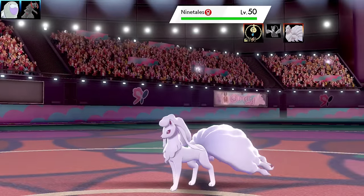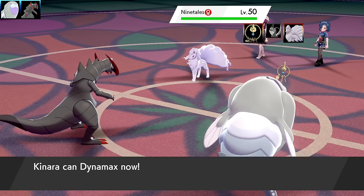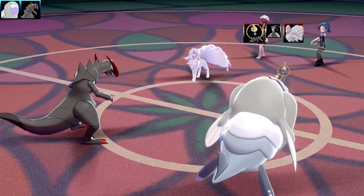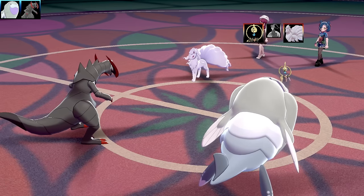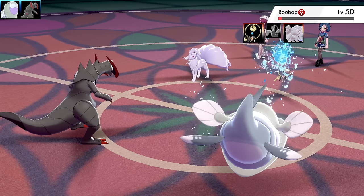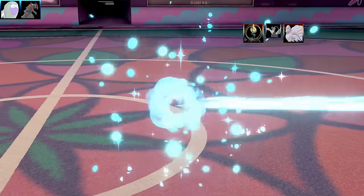Next Pokemon to come in here is going to be the Alolan Ninetales. So, I'm thinking right here, with all these screens and stuff up, I could easily get some Super Fangs going, right? We're going to get outsped here by the Prankster Klefki. They're sending some spikes up on the ground. Go for the Brine, and Klefki is going down. So, that's very, very good. The Brine Arctifish is working very, very nicely.